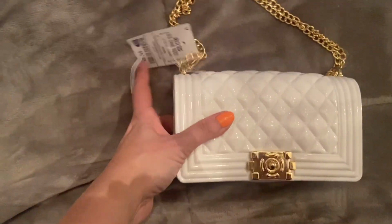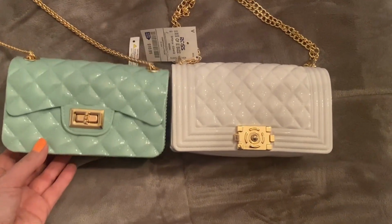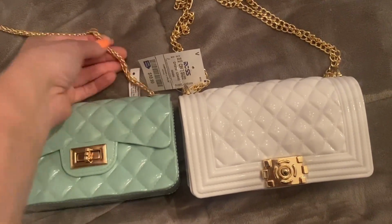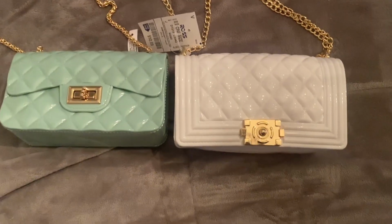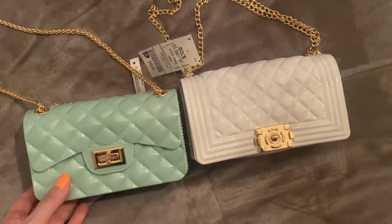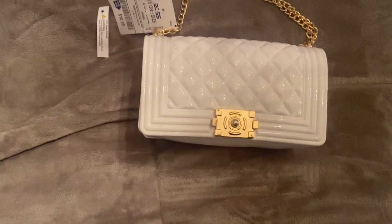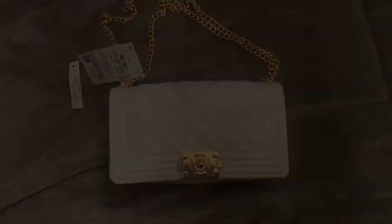for a crossbody. And this is very comparable to that mint green Temu one. So I'm going to put it up next to it just to show you guys. The size is almost exact, same kind of chain, and the Temu one I think was like $6 or $7, where this one was like $11. So whatever you want, you got some options, and if you can't find this one at Ross, definitely check out the Temu version.